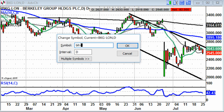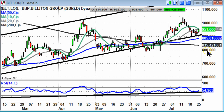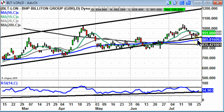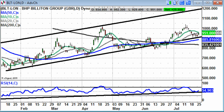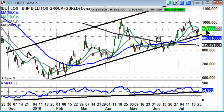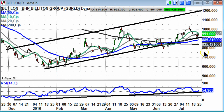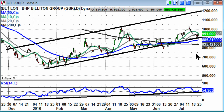BHP Billiton next up, and still looking as though the uptrend here continues, especially while there's no break back below the 50-day moving average at 885 pence. That's the blue line. While we're above that, the target here is as high as £12 at the top of the main price channel from December. If you're cautious on the shares, maybe wait for a clearance or a break back above the 10-day moving average at £9.58, just above where the market is now.